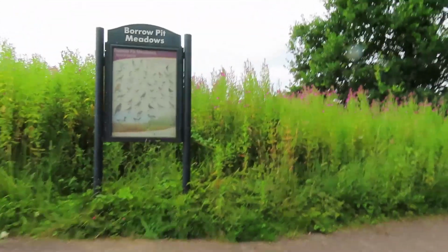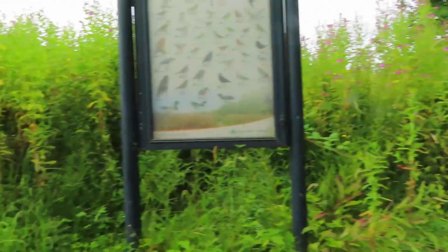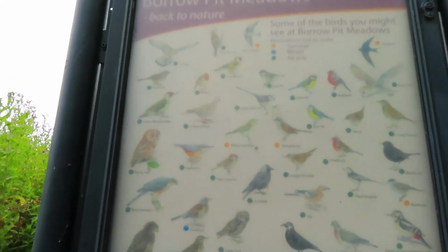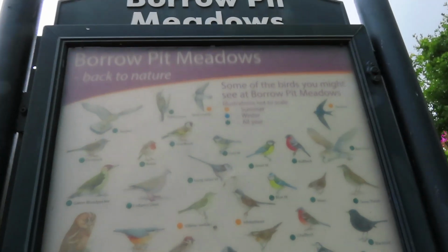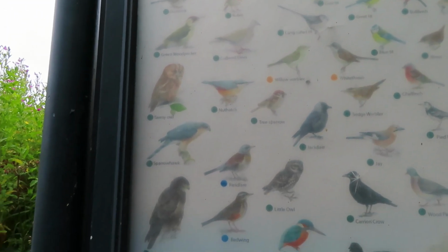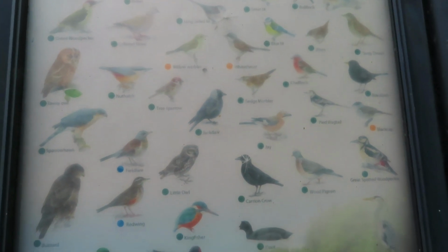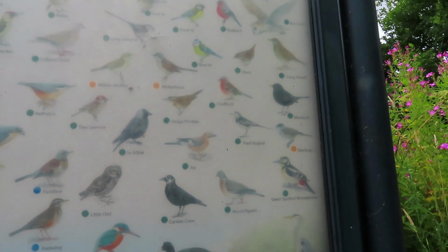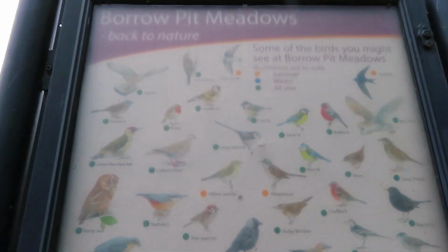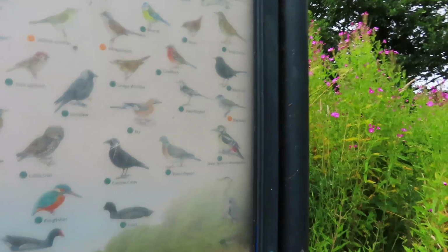Well, if we'd have carried on originally instead of going on the trail, this is where we would have come to, and this gives us an idea of possible birds. So we've got bullfinch, great tit, long-tailed tit, nuthatches, sparrowhawk, buzzards, red-winged owl, kingfisher, wood pigeon, pied wagtail, swallow, tree creepers. So if you're a bird watcher, this is the place to go.